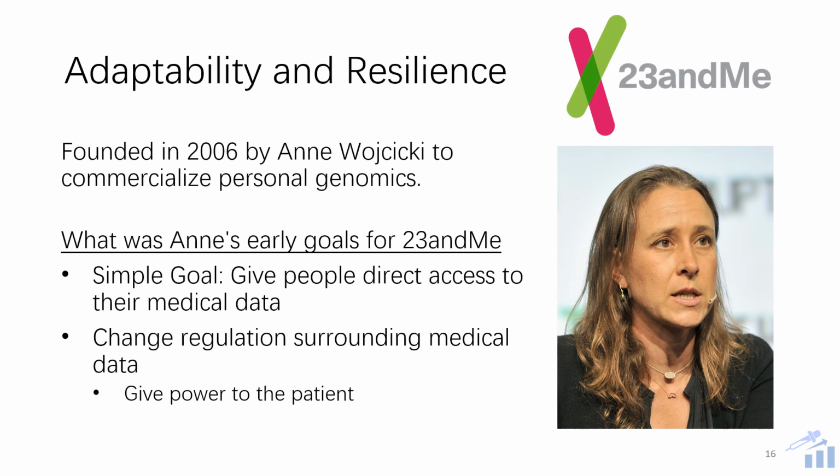Okay, let's talk a little bit about adaptability and resilience using an example. Anne Wojcicki, I'm not sure if that's how you pronounce her name, but I hope so, is the founder of 23andMe. She had a very simple vision goal, and that was to give people direct access to their medical data, in this case their genetic data. Personal genomics is the space that she was in. She wanted to commercialize personal genomics. The challenge, of course, was the regulatory environment that exists for medical data. But the goal was to empower the patient, right? To give power to the patient.